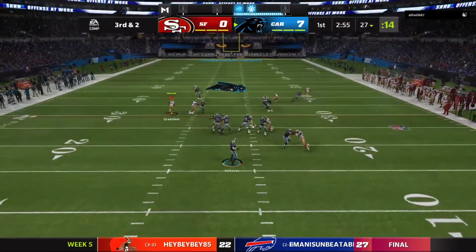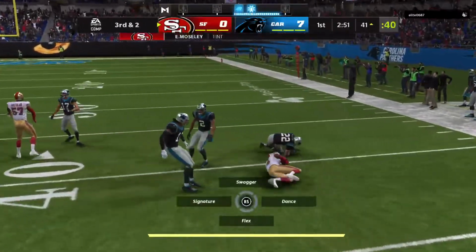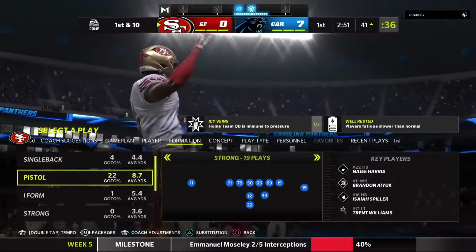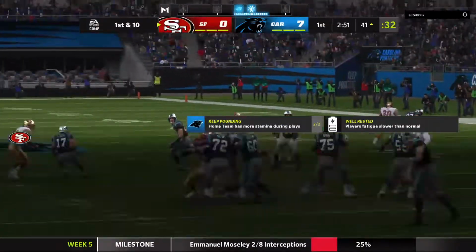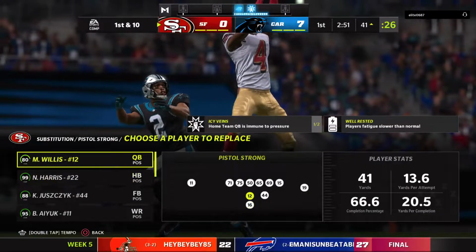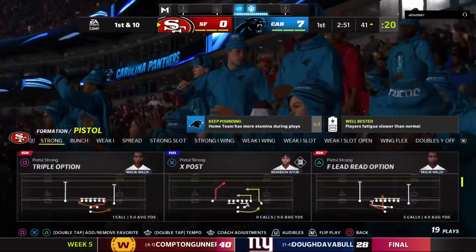On 3rd and short, they'll try and pick it up through the air. Trying to fit it into Moore, but it's intercepted. Picked by Emmanuel Mosley. And they'll start with great field position at the 41-yard line. He's had a fantastic rookie season, made a lot of lovely throws, but that wasn't one of them. Well, we got to give him one, don't we? I mean, with the year he's having, it's a lot easier for he and his teammates to accept that throw, because for the most part, what they've seen has been pretty sensational.